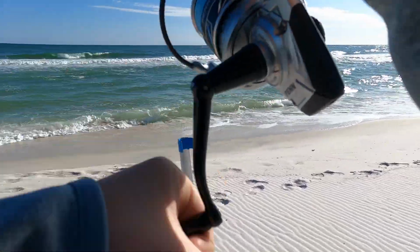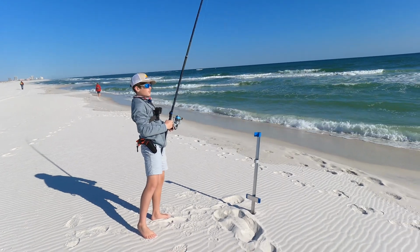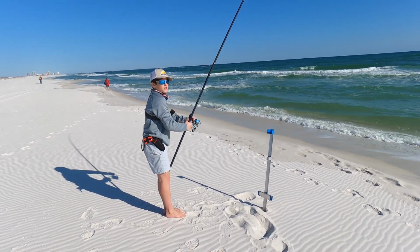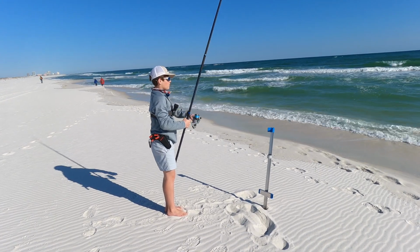Some bites on our number one rod. So it's not big. I think we still got something small. Could be like a catfish. Oh, that was a kitty. It's quite a little bit though.